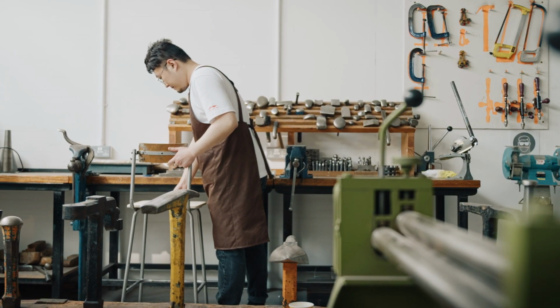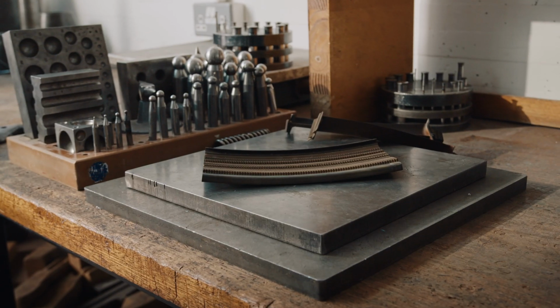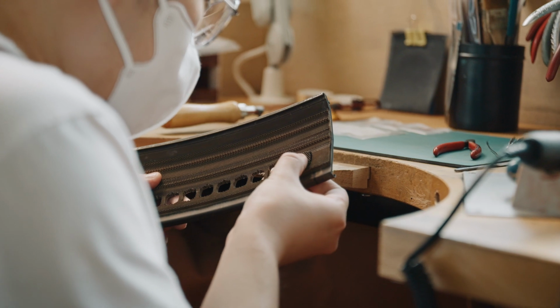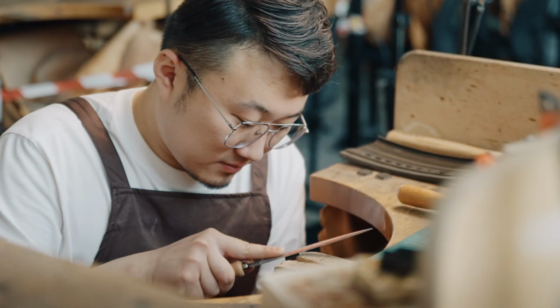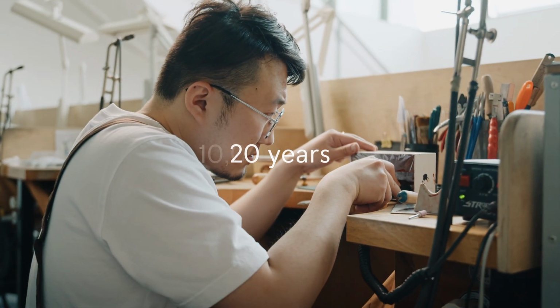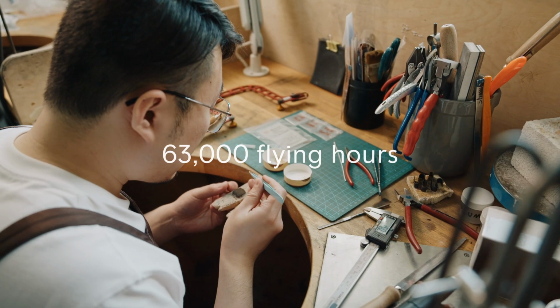So when I first heard from Anna that she wanted me to do this project, I was very, very excited and I looked forward to it. I had a selection of parts that I sent to Sean, completely different types of parts as well. And Sean actually selected the seal segments. So these are Trent 700 seal segments. It was an engine that got to the age of 20 years. This engine has done 10,000 flights in its lifetime, 63,000 flying hours, connecting around about 3 million people.